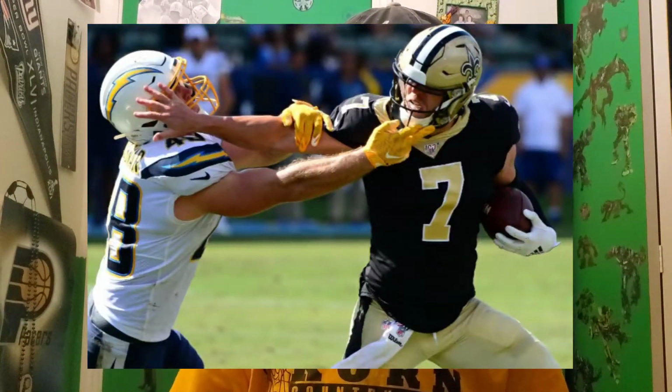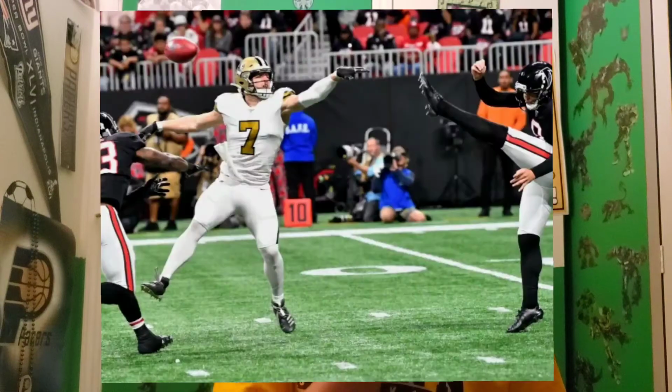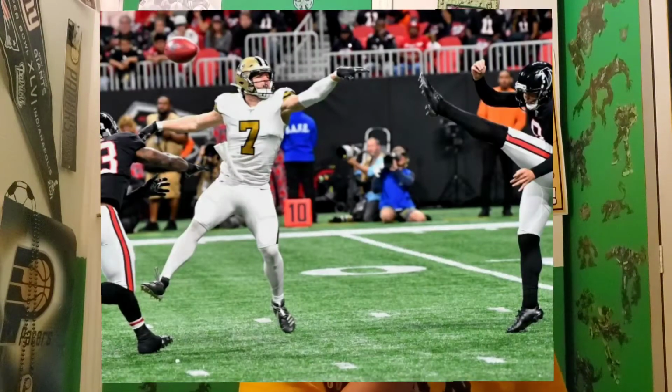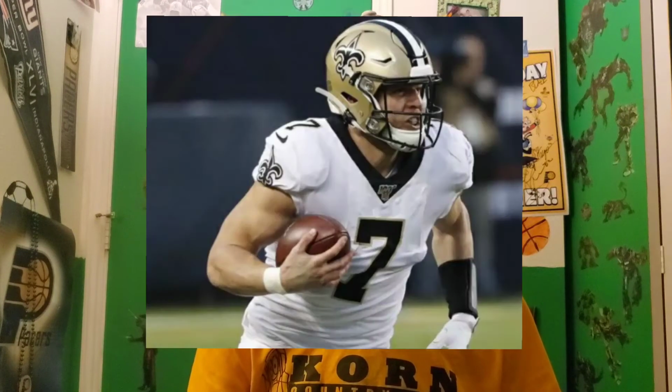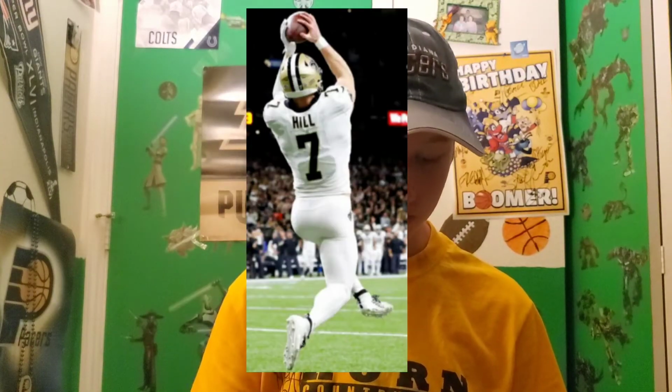So last year, 22 snaps at running back, 41 snaps at quarterback, 44 at wide receiver, 48 at field goal/extra point blocker, 51 at punt returner, 65 at kick returner, 85 at tight end, 77 on kickoff coverage, 72 at slot receiver, which kind of ties in with wide receiver, I guess, and 67 at punt coverage.